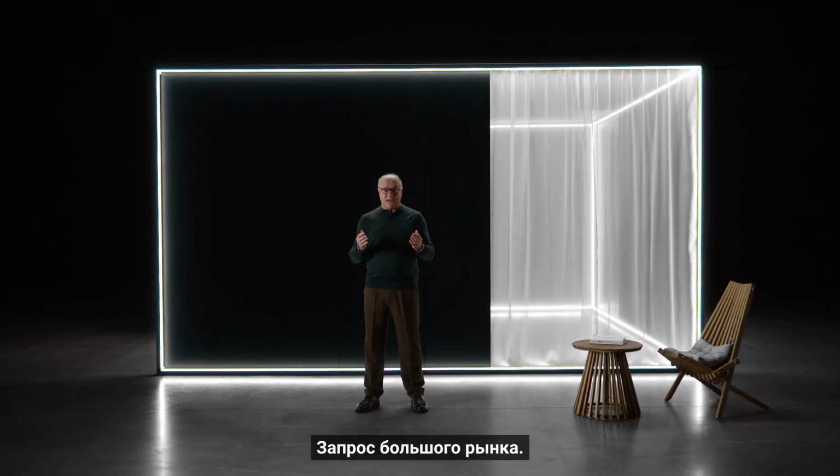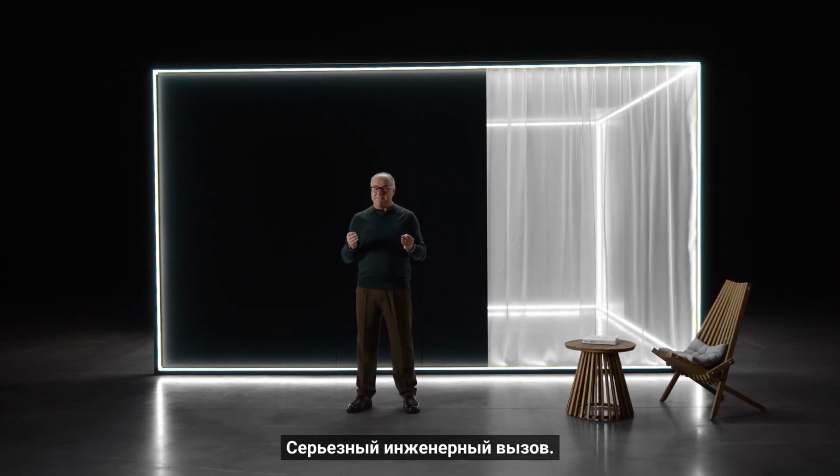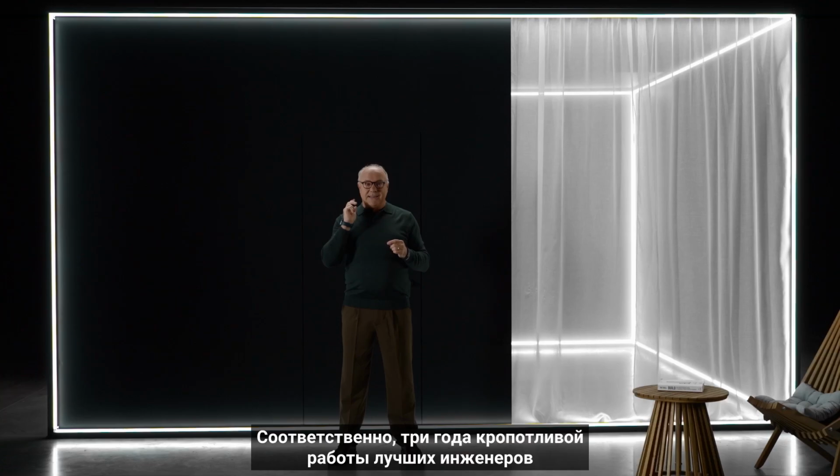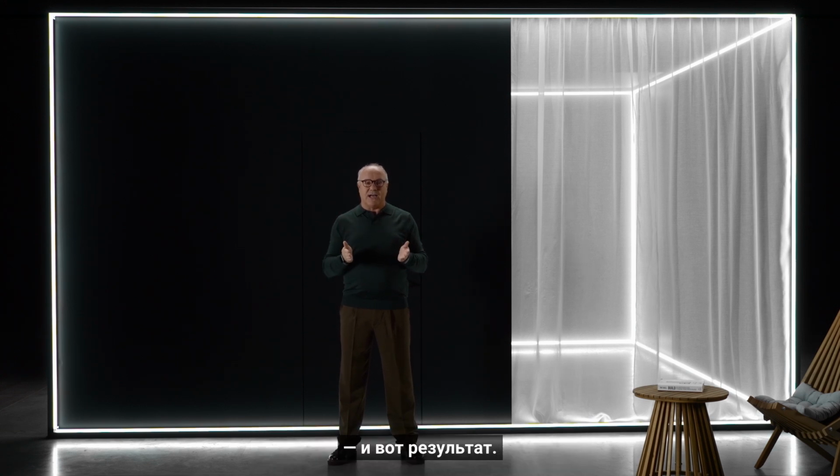So there's a demand coming from a big market and a major engineering challenge. Whoa, sounds like perfect conditions for creating a new product. After 3 years of hard work by our best engineers, here's what we've got.